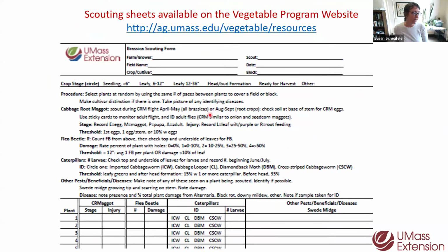And these are the scouting sheets we have. If you just go to our website, ag.umass.edu/vegetable, there's a resources tab. It's the scouting resources. These forms tell you when and how to look for the major pests of, in this case, brassicas. It gives a certain number of plants to check and what to look for. Then you calculate how many you have in your sample, and whether you're over the damage threshold. For caterpillars, we have pretty good thresholds for those too.